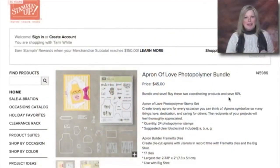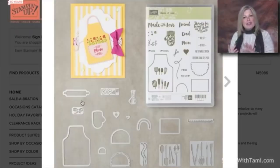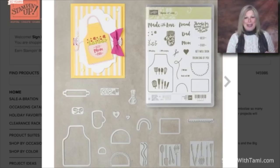This is the Apron of Love bundle. It's in the Occasions catalog. It's so adorable. So I'm actually not using the stamp set on this card, but you could. You could actually swap out, especially if you didn't have this paper pumpkin kit, you could swap out the stamp set for what we're using the stamp set for. But I'm actually using these dies to create this card here.